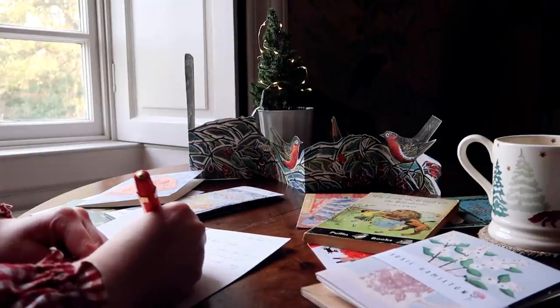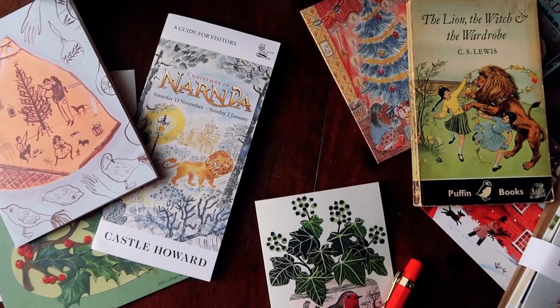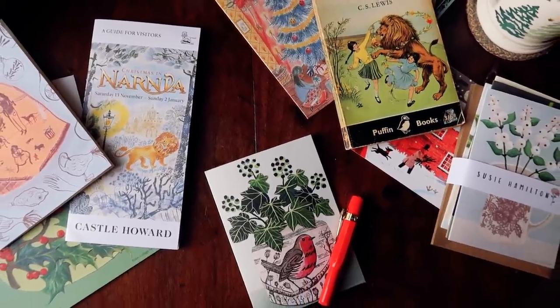Have you started decorating yet? I'm about to put up the tree, but I'm already very much in the Christmas spirit, as I had the most magical experience a few days ago. I got to visit Narnia.